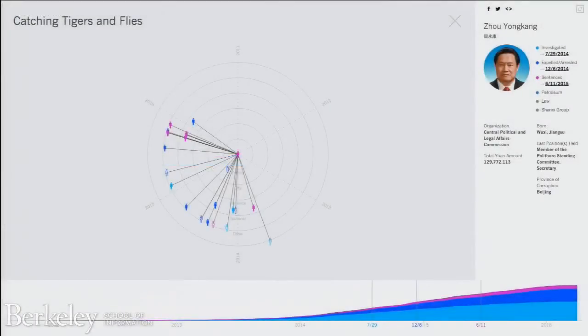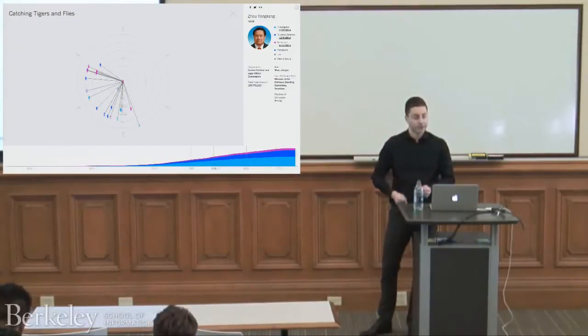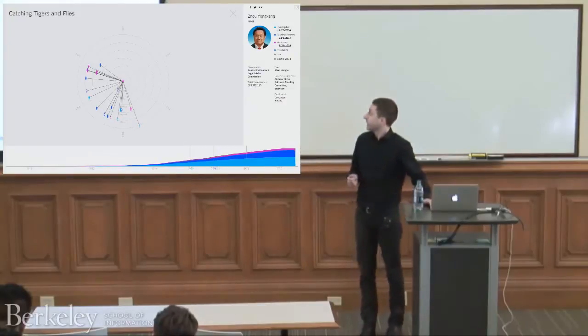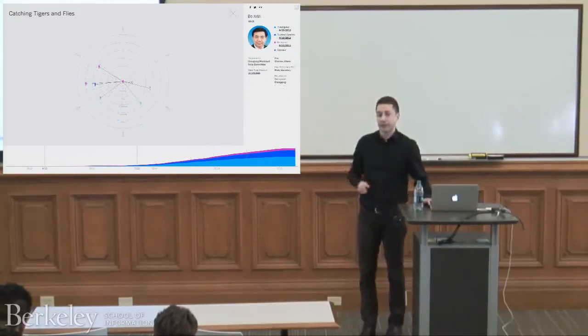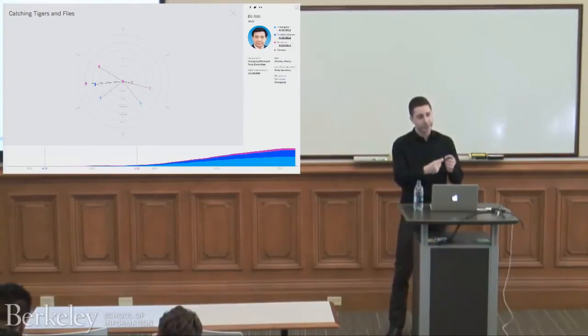Here we show all the connected individuals, tigers or flies, based on the distance or the strength of the connection, whether they were family, whether they were from the same city, the same province, or whether it was just a national connection. So you can see those sorts of patterns here. You can also pivot on individual people. If I click on one of those connections, then I can look at their profile as well. It becomes a method of browsing the information, of discovering new insights as you go along.